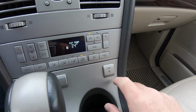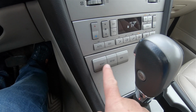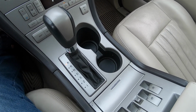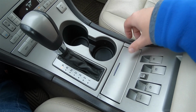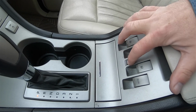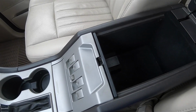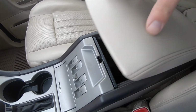Stability and traction control button on the right hand side, and your trip computer buttons on the left hand side. Nicely designed center console with dual cup holders. You've also got a center ashtray with a lighter. And of course your window switches are on the front of the armrest. Everything is finished in satin nickel. Padded armrest with stitched detail. It opens up to reveal a generous amount of storage and does feature a 12-volt power point inside.